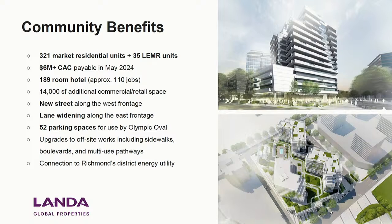Landa is also seeking an extension to the in-stream protection provided to rezoning applications that were submitted prior to the adoption of the amended Lemur program in November 2021. This rezoning application was submitted in June 2021. At that time, the Lemur requirement was 10%, and that was built into the pro forma to ensure that it can be delivered along with a financially feasible project.